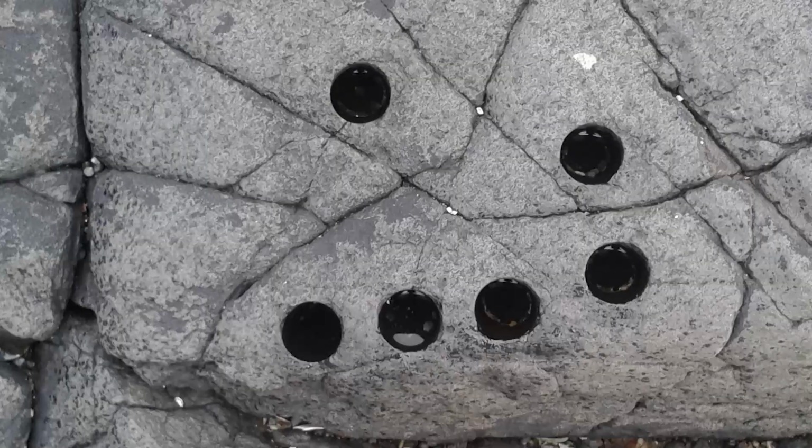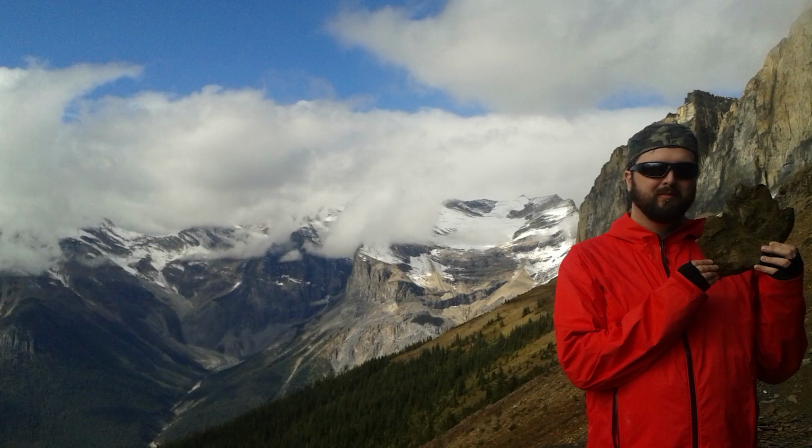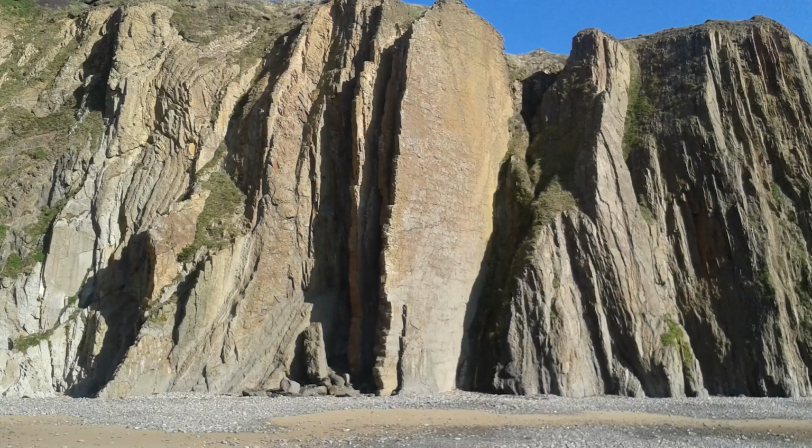I'm so excited because I've wanted to come here since I was a little kid, and this is like, oh, dream come true. Geology is really cool. Let's go lick some rocks. Yeah!